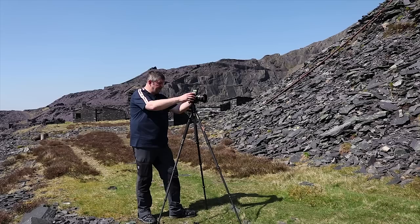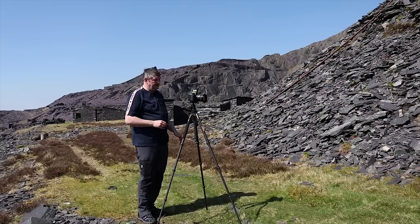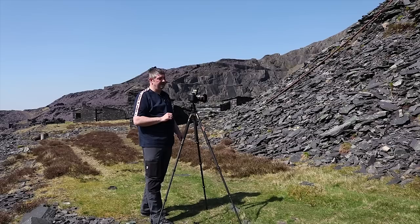Just to give you the settings with this. I've gone at f9. I haven't got too much in the foreground. ISO 100 and 1/60th of a second, and I'm bracketing one each end on this one.